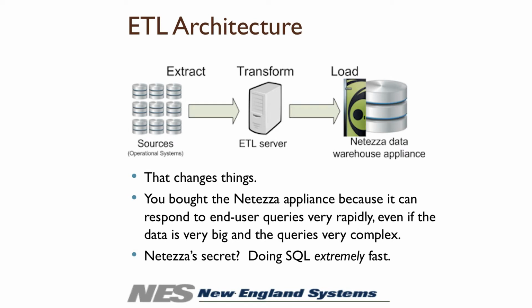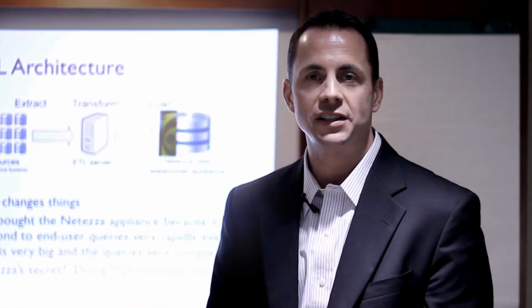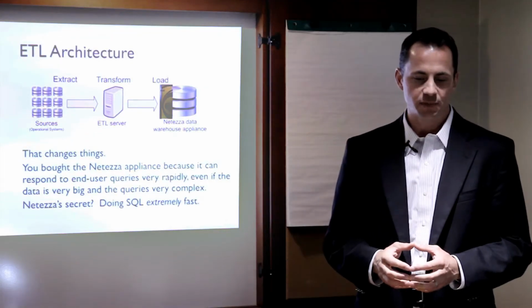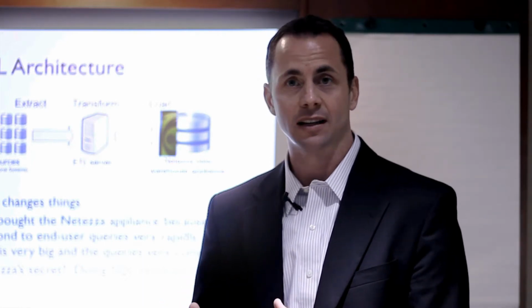Going back to the value of Netezza, if your company owns a Netezza appliance, it's probably because you have to do analysis on sets of data that are complex, or you need to analyze large data sets, or you need operational efficiency in your data warehousing group, whatever it may be. Netezza accomplishes this because its hardware and software are built to run joins and other SQL operations very, very quickly and intuitively.